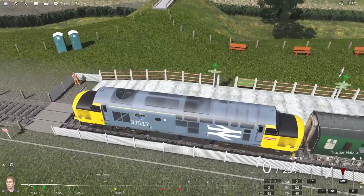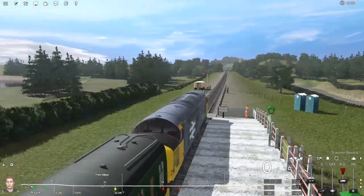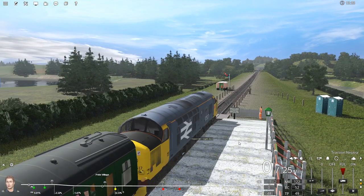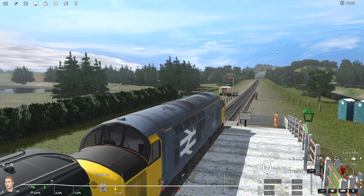So Pride Park is just a one platform halt. It isn't a request stop. Trains always do stop here. It's not just a request stop. I mean, it could be, but I just usually have all trains stop here.